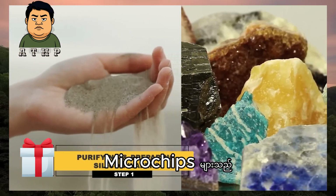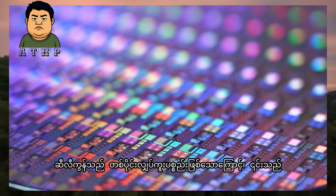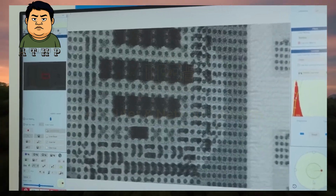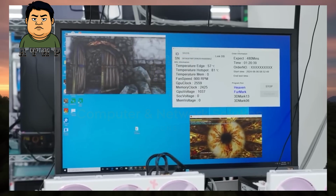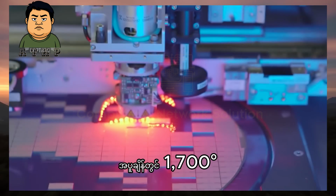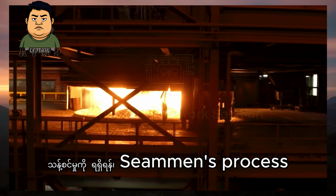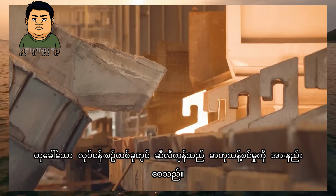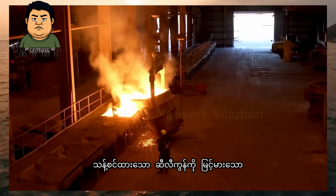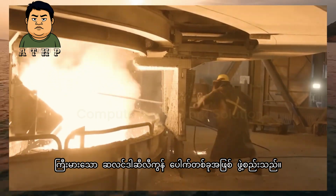Microchips start with silicon, a natural element found in sand and quartz. Since silicon is a semiconductor, it is the perfect material for controlling electrical signals in electronic devices. The sand is heated to extremely high temperatures, about 1,700 degrees Celsius, causing the oxygen to separate from the silicon. To achieve ultra-high purity, the silicon undergoes chemical refining in a process called the Siemens process. The purified silicon is melted in a high-temperature furnace and then formed into a large, cylindrical silicon ingot.